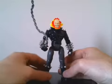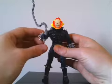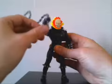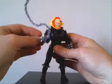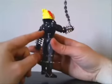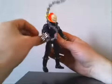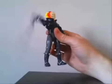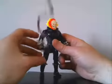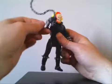And of course, with all 90s toys, he does have a gimmick where he has an action feature. And I think you twirl his arm around like this, and then he whips his chain when you press this button on his back there. Let's see if it works. Yep, he whips his chain just like that. So that's the feature of this guy.